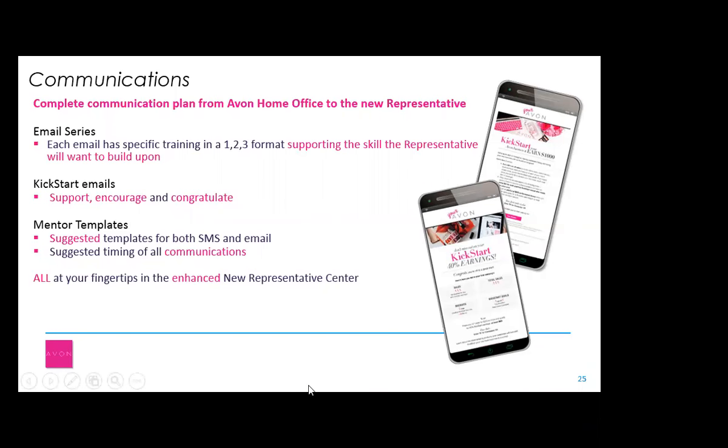Mentors will have easy access to tools via the enhanced new representative center that will support them with suggested templates for both SMS and also email. We will also give you suggested timing of all communications as well. So this is all going to be really easy, and it's going to be available at your fingertips.